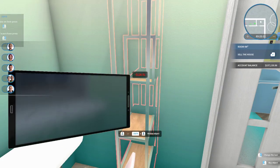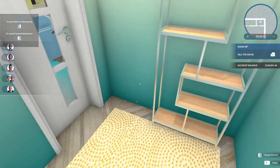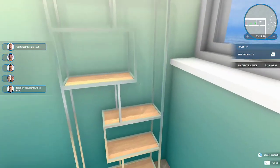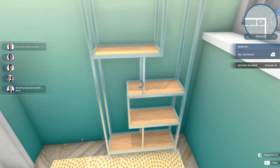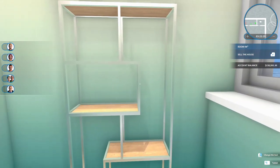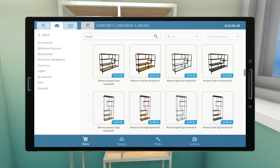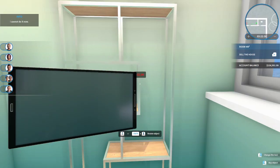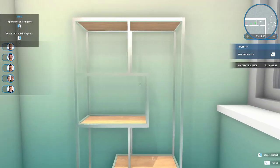Yeah, so we can fit this one in. It's definitely a squeeze, but not a surprise. Okay, so let's just put in some files and stuff like that. I'll just put that on to make it look like the person's working.